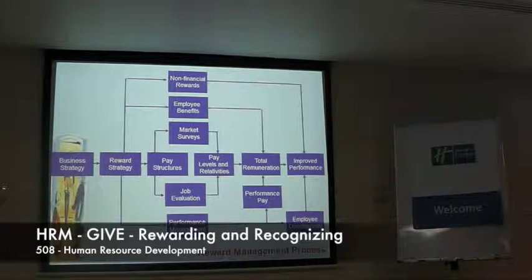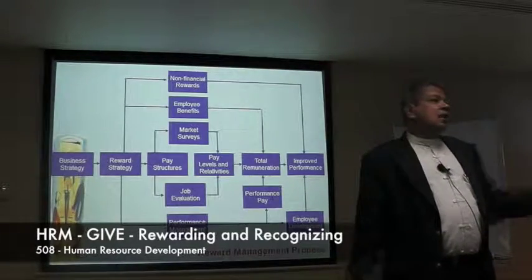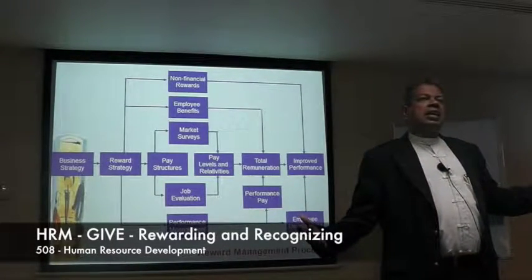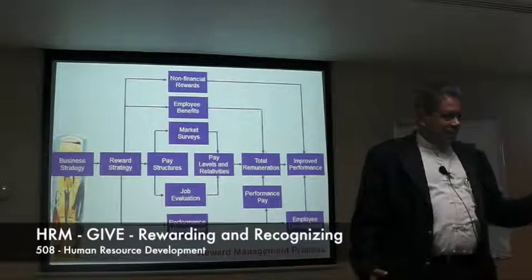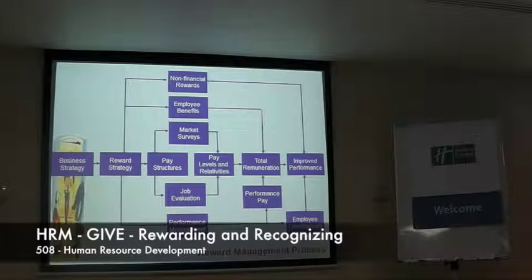We will talk about this afternoon. Performance related pay. The more you perform, the more you should get. Otherwise, what happens? Like in typical Sinhala, we say, "Kochara kara, tochara thamai." Should not be the case. The more you perform, the more you should be able to earn.